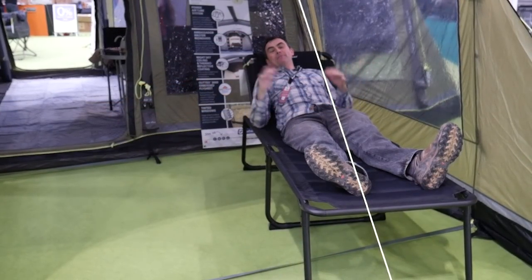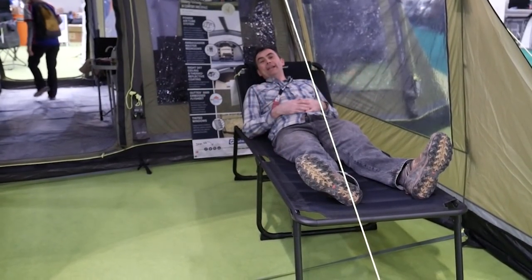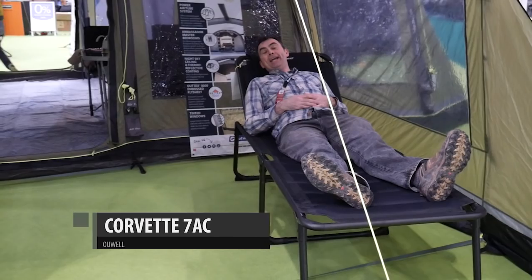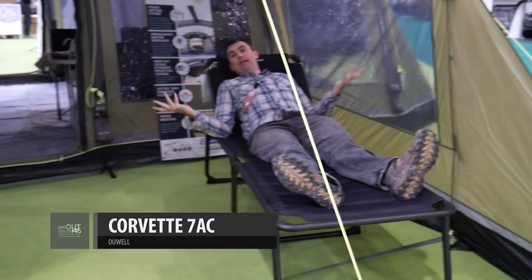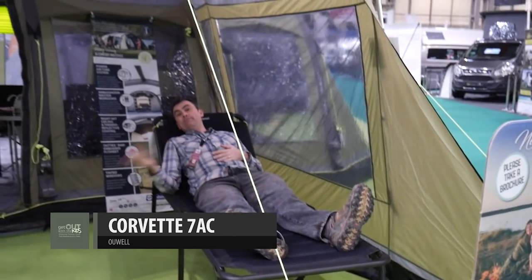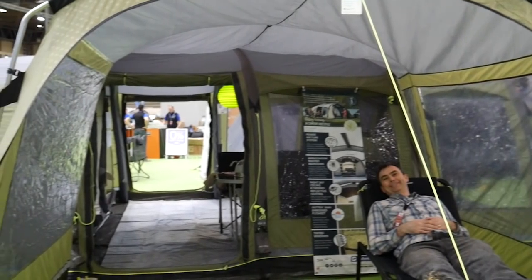And here I am, taking it easy inside another massive tent. This is an Outwell Corvette 7AC. It's a big tent as it is, but here's an extra side awning on here. An ideal little place to keep bikes, keep muddy shoes, and of course, chill out.